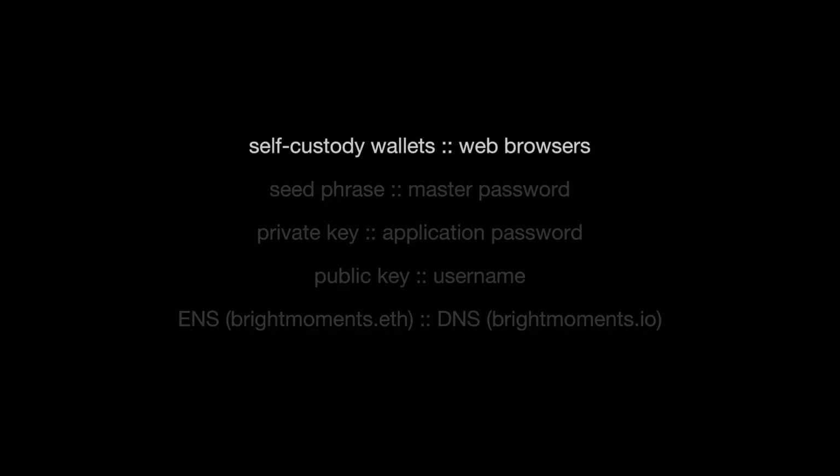But because there's such a compelling reason to use a web browser, we've all jumped through the hoops to learn it. And so I believe that analogies are one of the strongest ways to learn. I want to give a few analogies of how Web3 and self-custody wallets are similar to web browsers, and hopefully that helps with the learning journey.